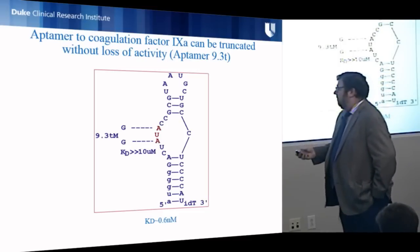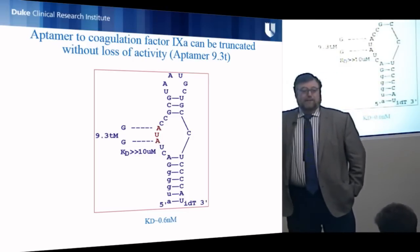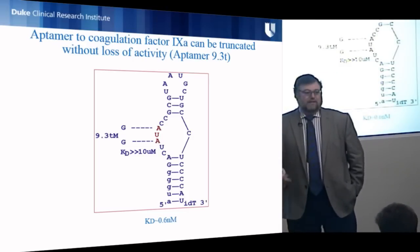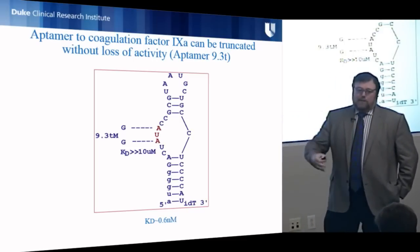So this thing bound well. Now you can make this chemically, just like we do with oligonucleotides. You can make kilograms of it, not like PCR. So it's different from an antibody. It's more like a small molecule in that sense.